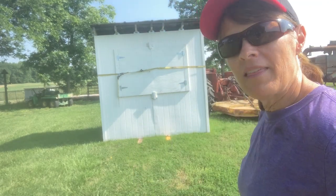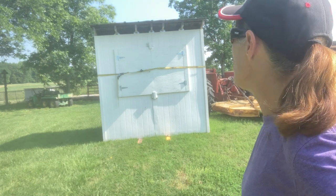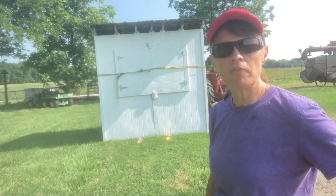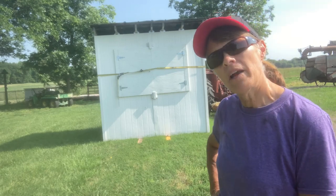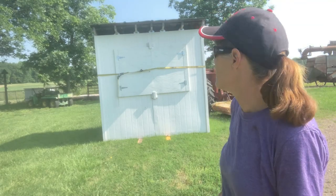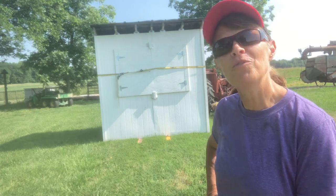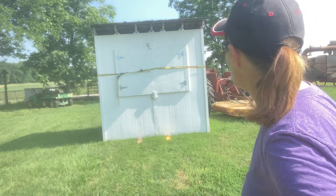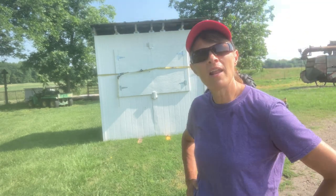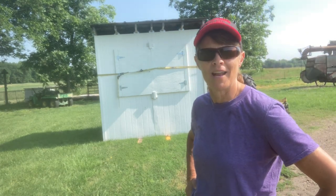See that building back there? That used to be our entrance building for the pumpkin patch, when we had a pumpkin patch. But now we're retired from that business, and it is now going to be our new chicken house. Does it look like a chicken house to you? Well, we've got it, and we're going to use it for a chicken house.